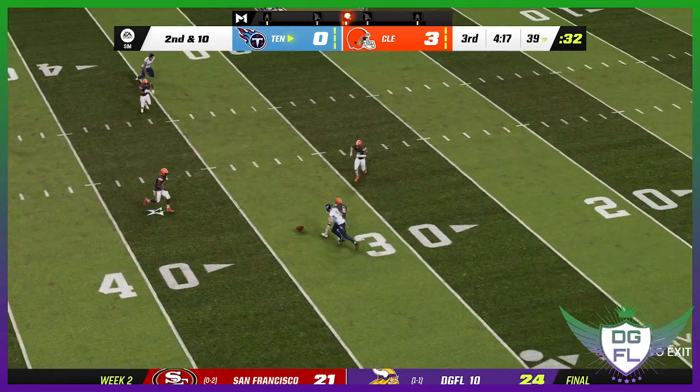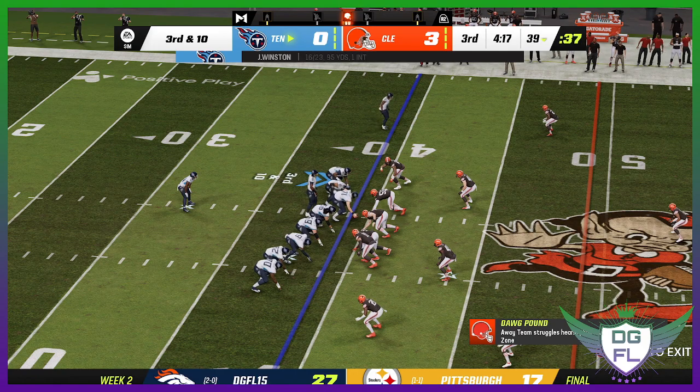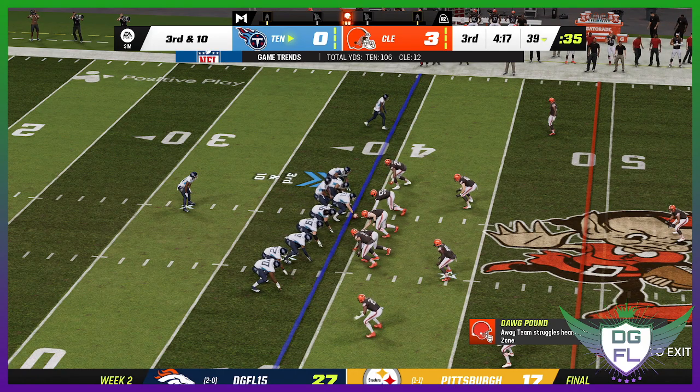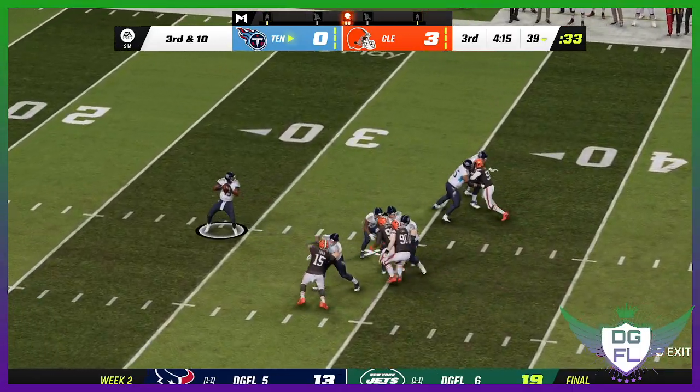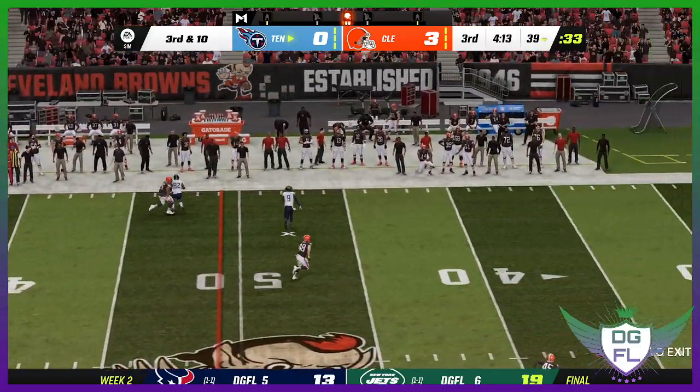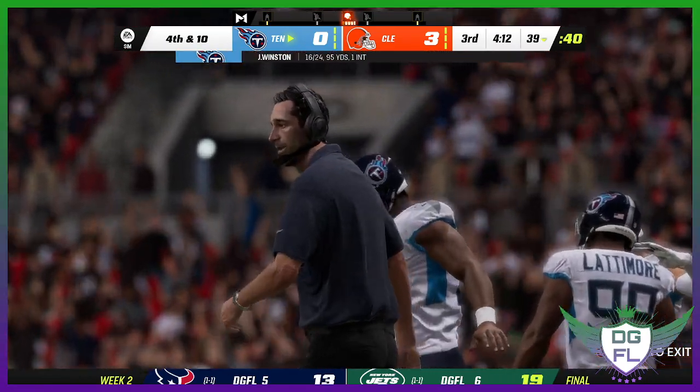Escaping the pressure right. And that is incomplete. Now they face a third and 10 after back-to-back incompletions. Here's Winston. Trying to lay one up deep. And that's going to be too high. Out of bounds and incomplete.